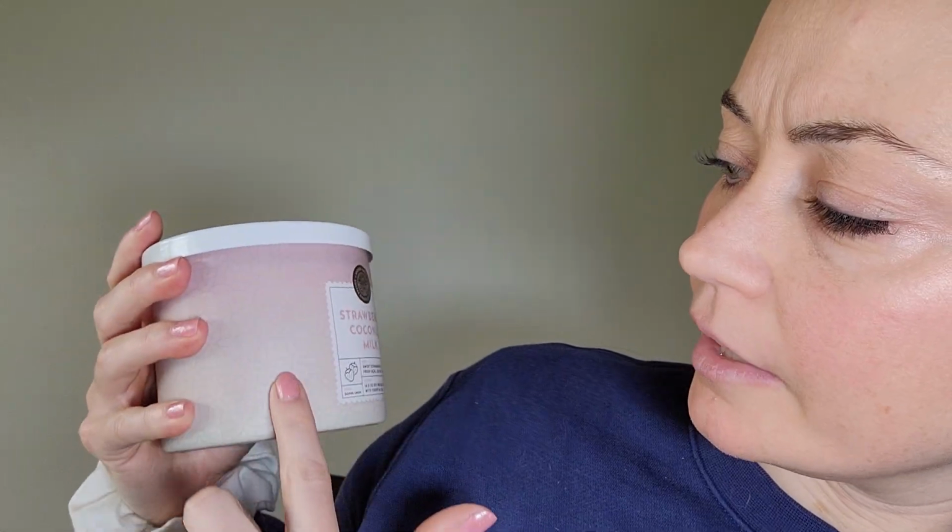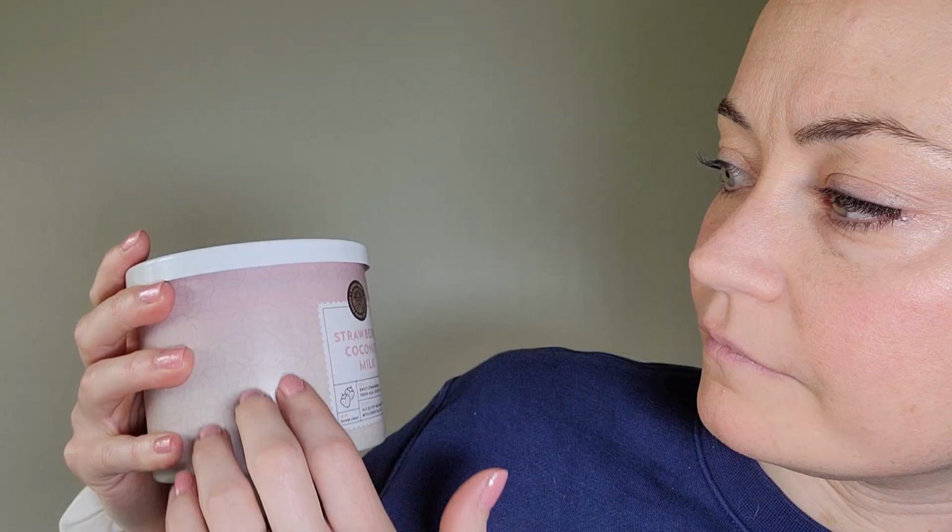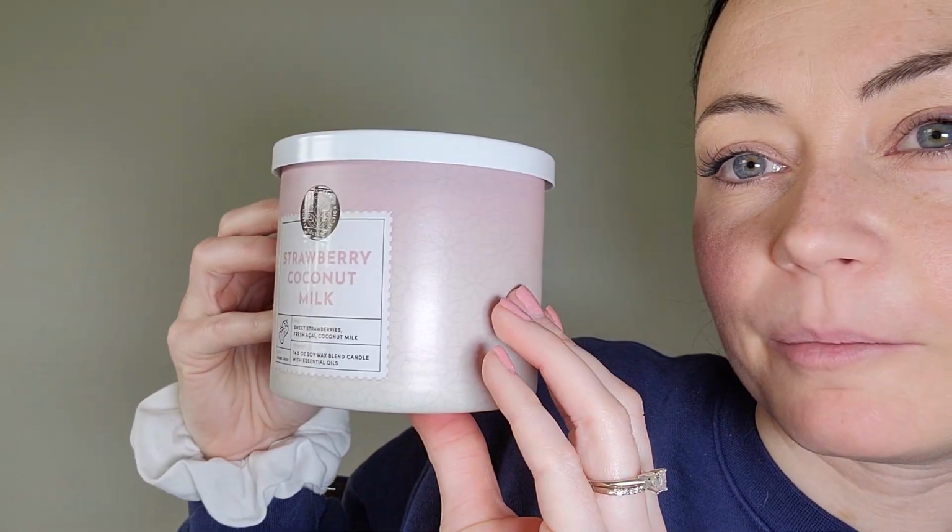And it's got the very pretty white lid that matches the white label. Nice. And it fades from white to pink in the label. It's very pretty. All right.